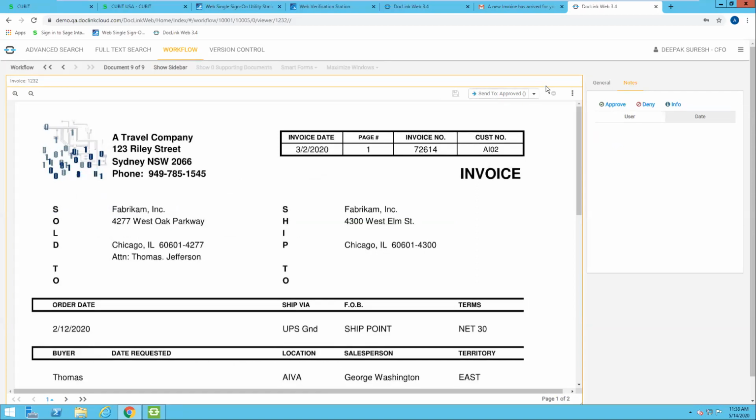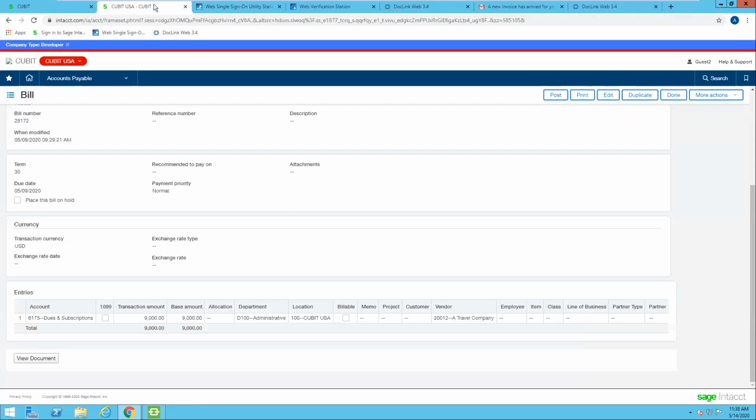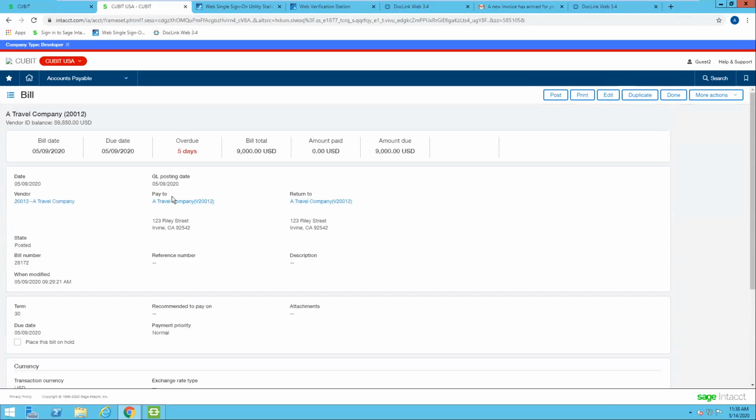End of the day, once the document has been completely approved and processed by accounts payable team, what happens is the document will be sent into Sage Intacct behind the scenes. And once the document has been sent into the Sage Intacct, as a user, I could be in Sage or I could be in DocLink, depending on my access and permissions, I can easily access that document. So here's an example of the invoice that was finally approved and imported into Sage.